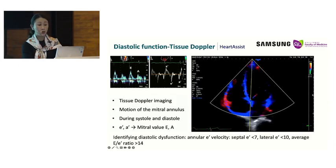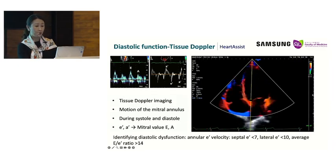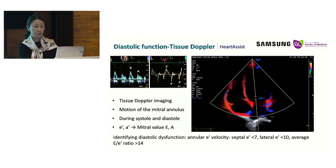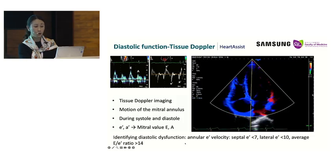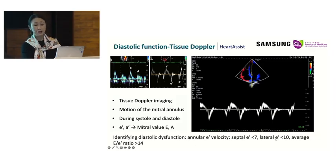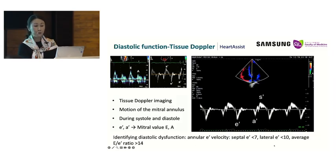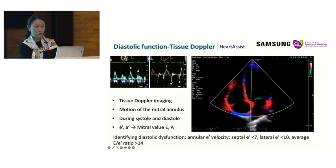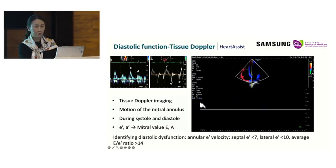And then we also did tissue Doppler, basically placing the caliper over the mitral annulus. During systole and diastole, we measure the E prime, A prime, etc. Previously I defined what is diastolic dysfunction, and you can refer to that, I wouldn't remember all of these, but with the help of AI, we are able to complete the whole scan in 20 minutes.